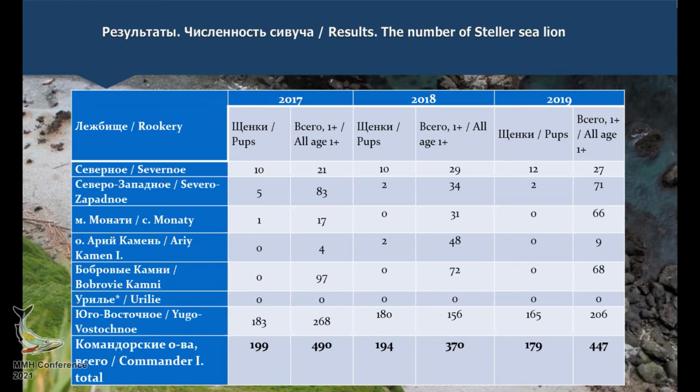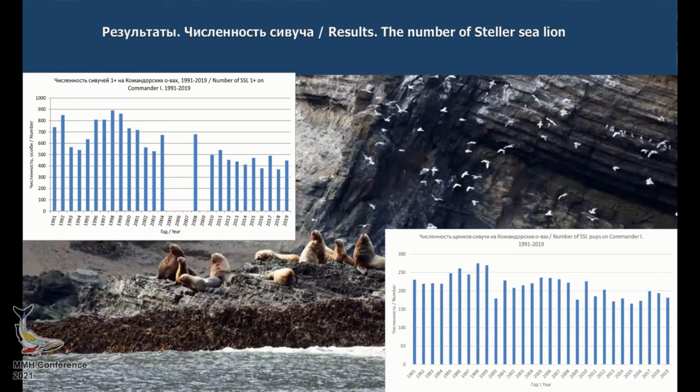Regularly from 2010, they breed on Severney Island rookery. As for the northwest, we see that from 1 to 2 pups are regularly born there.